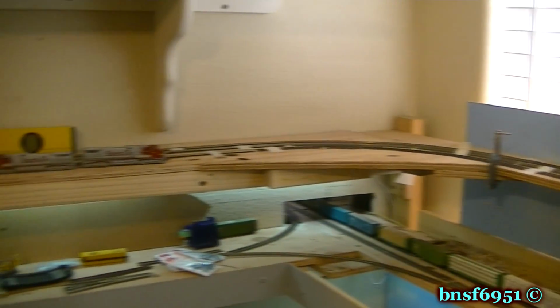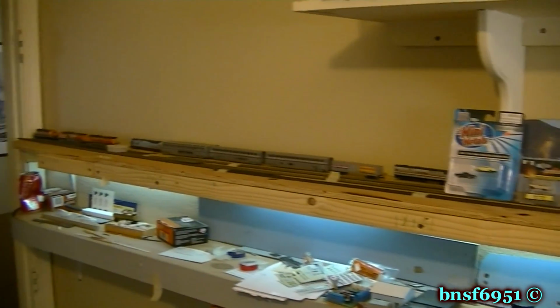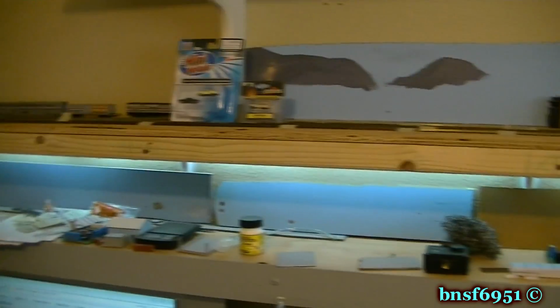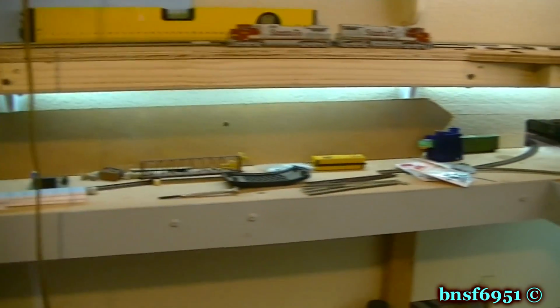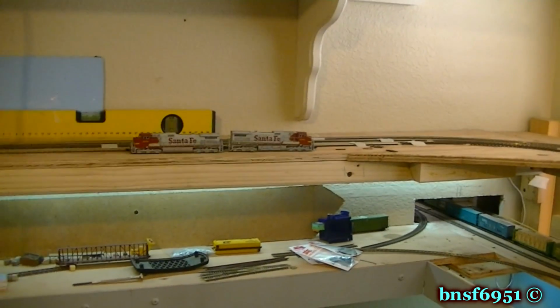Alright guys, this is the final piece of sub-road bed that I have to do, and it is the uppermost level on my layout, which makes my layout about 2.5 tiers high. I just use regular L brackets to support it up there. It's only about 8 inches deep, and I'll be putting some scenery up to that shelf, and also adding some more LEDs. As you can see, I have LEDs down on this area too, which is the Mackie section. Anyhow, let's go ahead and continue on with the rest of the video. Be right back.